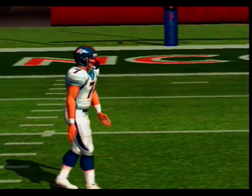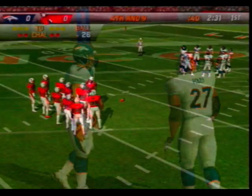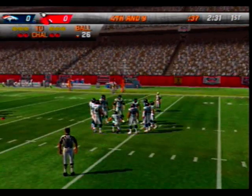Well, you've got a receiver who wins a lot of jump ball situations. You've got to throw it deep to him. That time, the defender got the better jump.